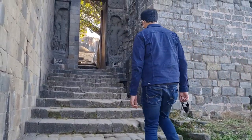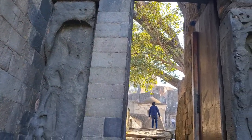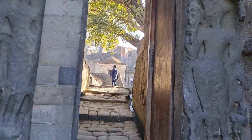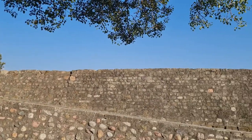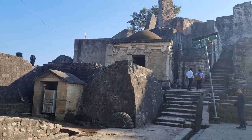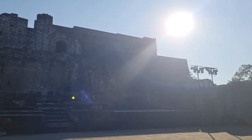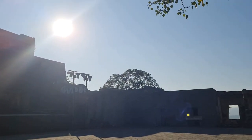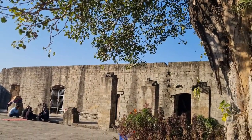This is the last gate which leads to the residential area of the fort and is known as the Darshani Gate. Can you spot the statues of Ganga and Yamuna on both the sides of the gate? In this section of the Kangra Fort, you can find several temples which are now in ruins. One of them is said to be of Ambika Mata temple, another is of Lakshmi Narayan temple, and another is a Jain temple.